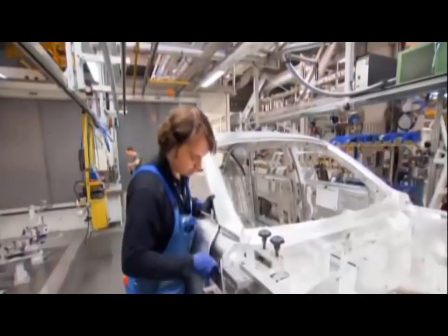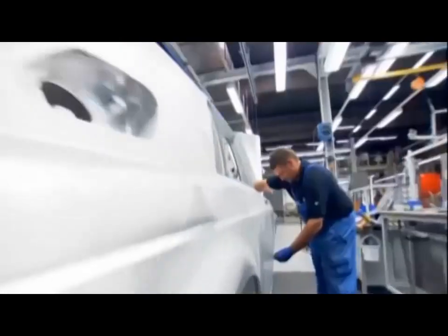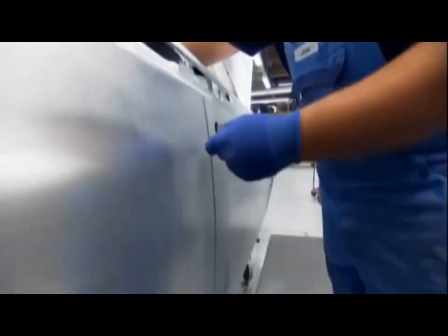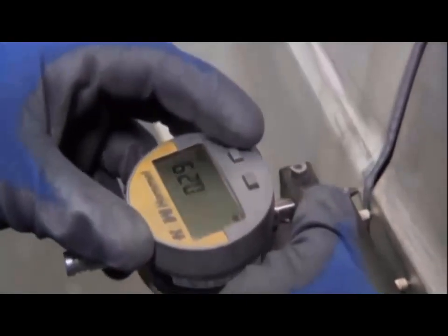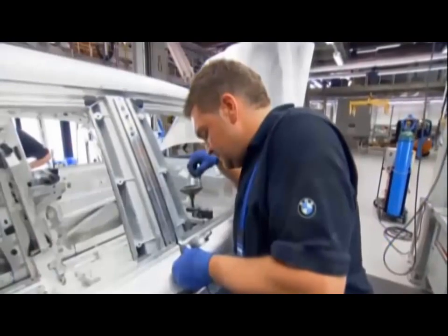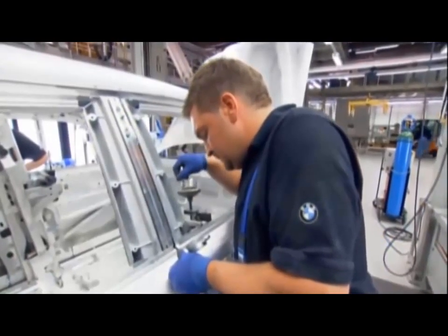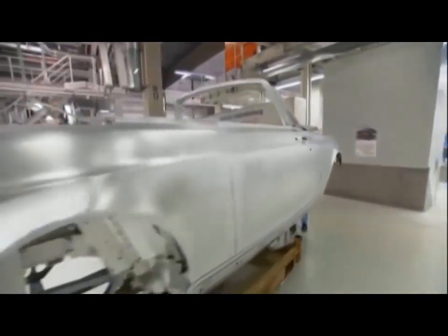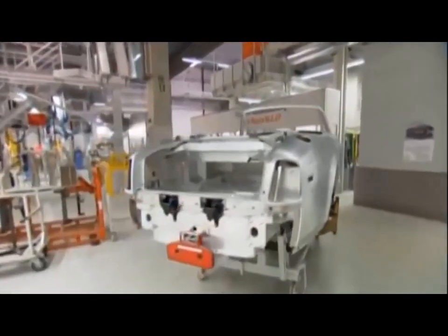In some factories, it takes less than an hour to build an entire car. Here, it may take up to an hour just to fit one section. Technicians measure and re-measure every gap and fitting, making minute adjustments until everything fits perfectly. When all of the body sections are installed, the car is referred to as a body in white.